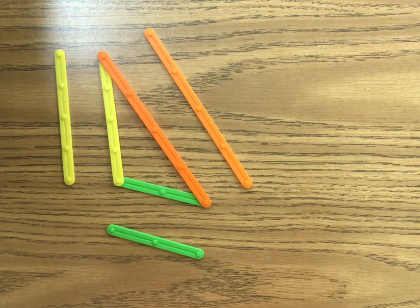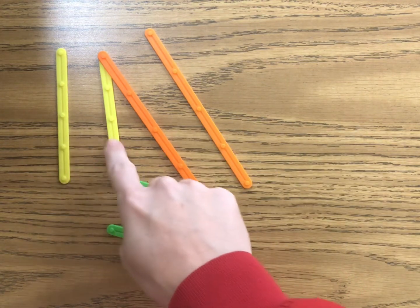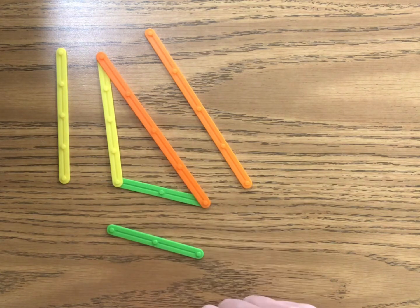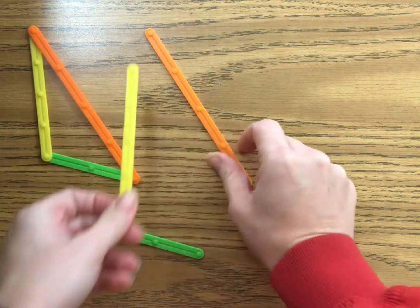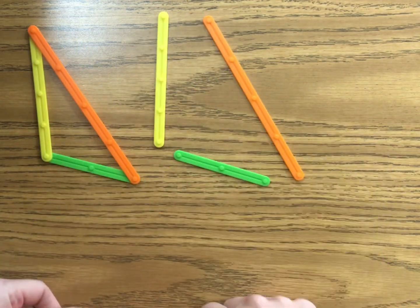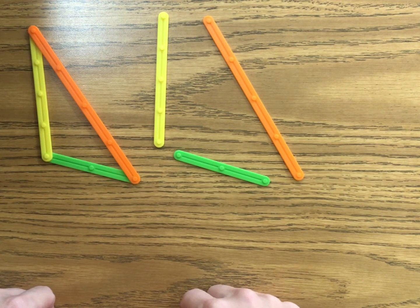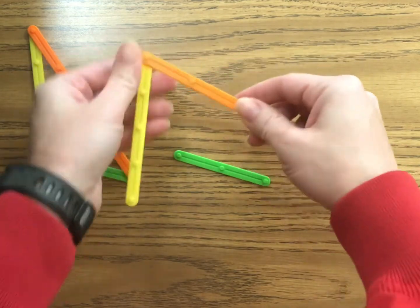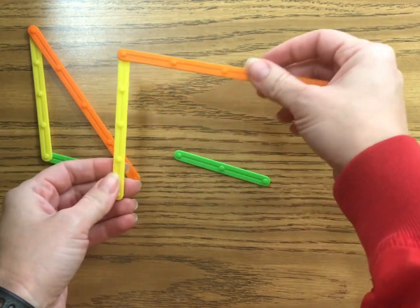Now we know from last lesson that for two triangles to be congruent, their three corresponding sides all have to be congruent, but also their three corresponding angles all have to be congruent. So it wouldn't be enough just to know that I was going to make another triangle with three congruent sides. I wouldn't be guaranteed to know that those were going to be congruent, because when I put them together, I could definitely make different angles, right? I wouldn't have to make those same angles.